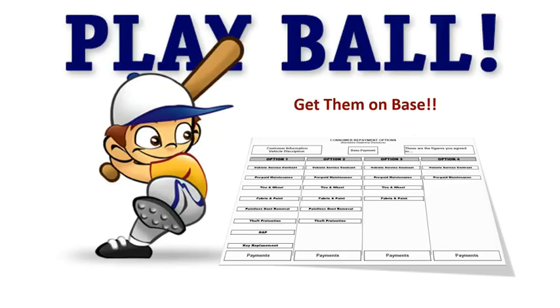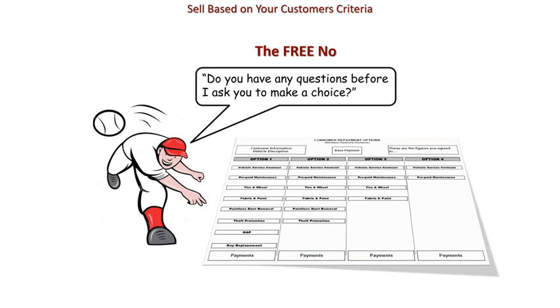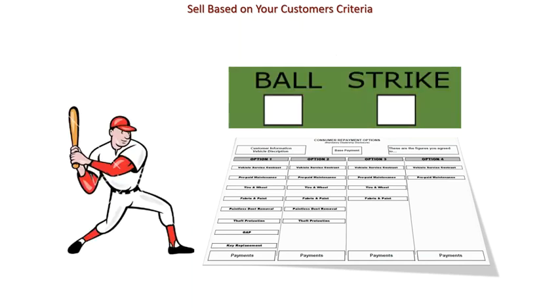So now we're ready to play ball. Let's get them on base. Get the free no. When you get to the bottom of your menu, do you have any questions before I ask you to make a choice? No, I don't. That's typically what you're going to hear. Once in a while, you may hear a question, which means that they've been paying attention, they're interested, and they're actually leading you toward a sale.